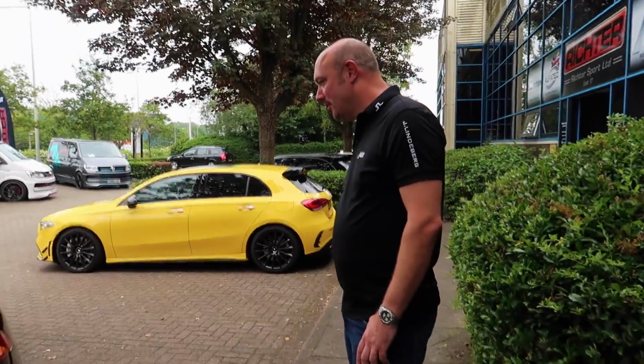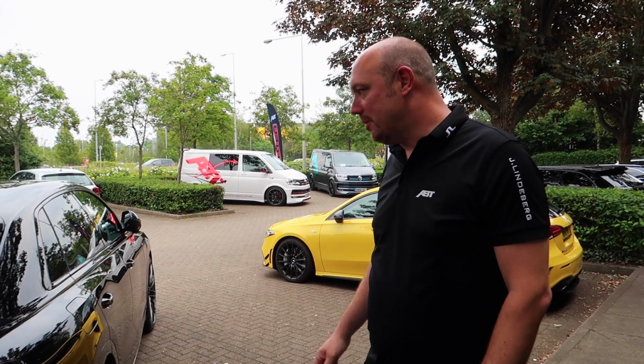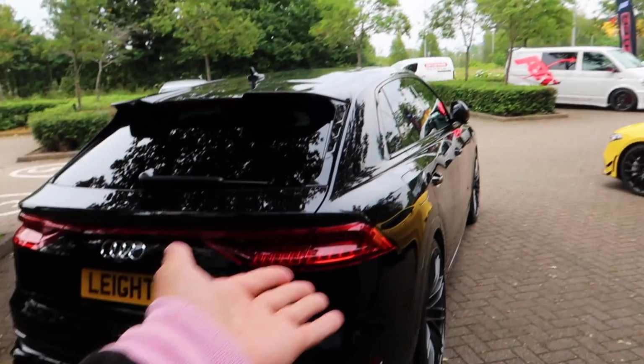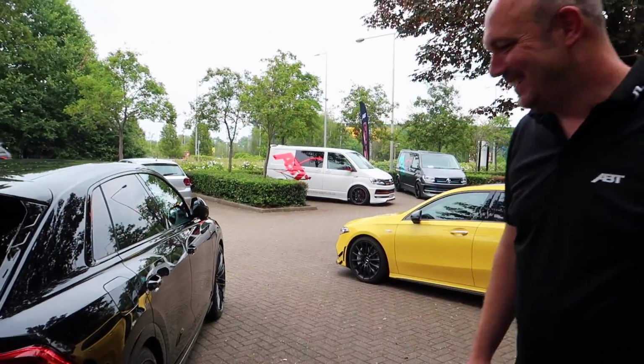Yeah. How long has it taken to get from where the Q8 came in, we will overlay pictures, to where it's got now? This one's taken a while because it is a prototype. Right. We've been waiting for bits, but in general, we should be turning around these in around 2 weeks. Wow! And it just transforms it. Honestly, from how this was when I saw the pictures to how it is now, it's unbelievable.